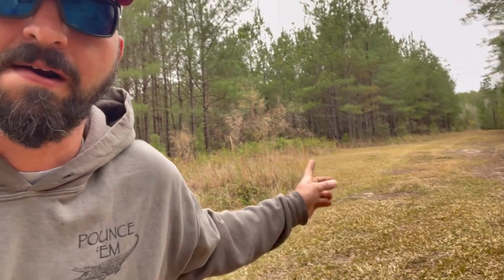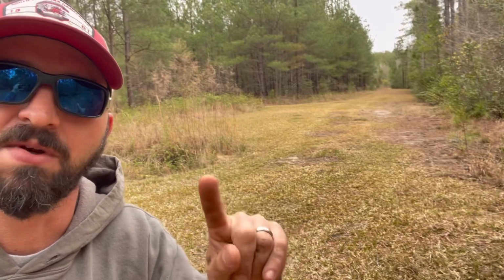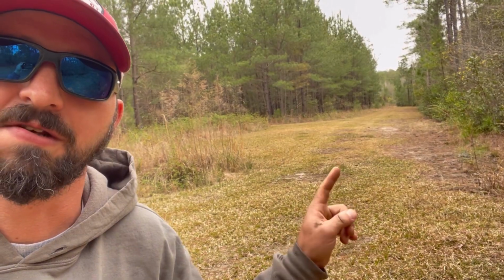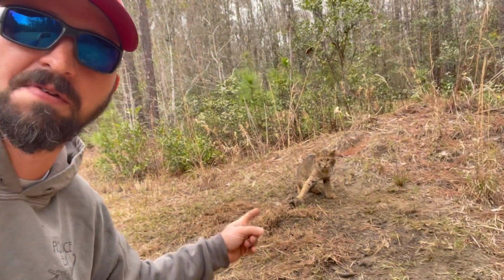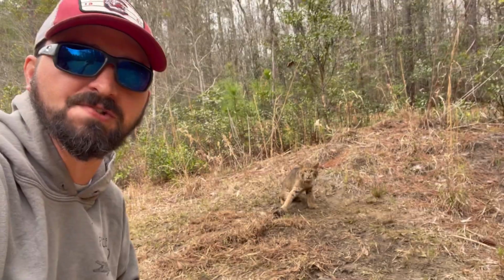All right, so right here, got a road coming in, kind of parallels the property line here. So we got a ditch here and right here. There's a lot of cat scat right here on this little crossing. Had a flat set in right at the base of this big dirt hill. Picks up another bobcat off this place. So that makes 2 cats now. Good stuff.